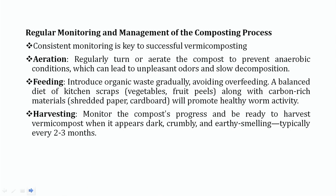And the next step is harvesting. Monitor the compost progress and be ready to harvest vermicompost when it appears dark, crumbly and earthy smelling, typically every 2 to 3 months.